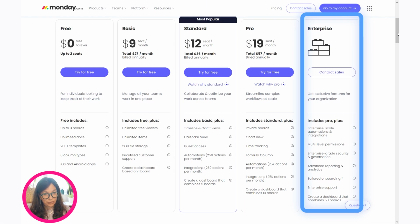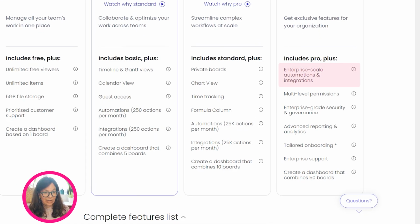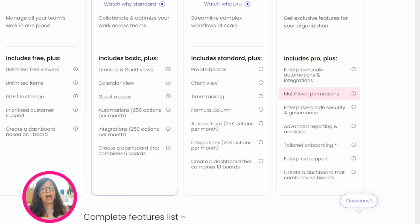Now we're going to jump to the Enterprise plan. Now they have a lot more, like I said, automations and integrations. They have multi-level permissions, so you have a lot more permission options. On the Pro plan, and I think the lower plans, you can say, okay, I want to hide this column from either editing or view. But on the Enterprise plan, you have very specific permissions. Like someone can see this and not see that, or they can create automations but can't create something else. There are a lot of multi-level permissions. So that's a really important thing to look at.